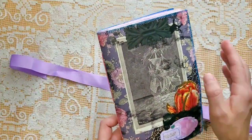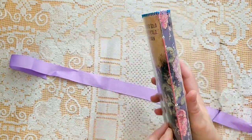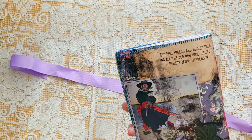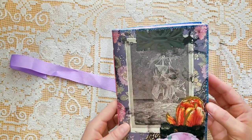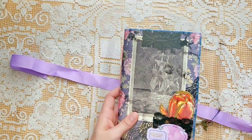Okay, look at the ship. So this is from the Romanticized Pirates. It prints out beautifully. Obviously, she used a kind of glossy paper. And Buccaneers and Buried Gold and All the Old Romance Retold, Robert Louis Stevenson. You just made the most gorgeous, pretty pirate journal cover.